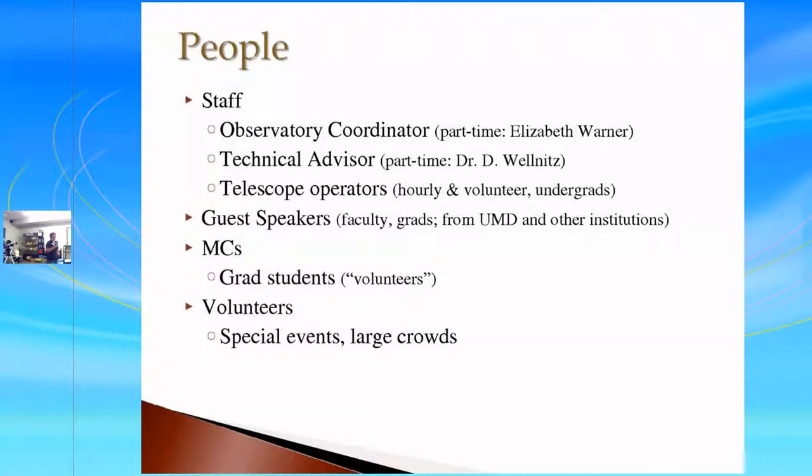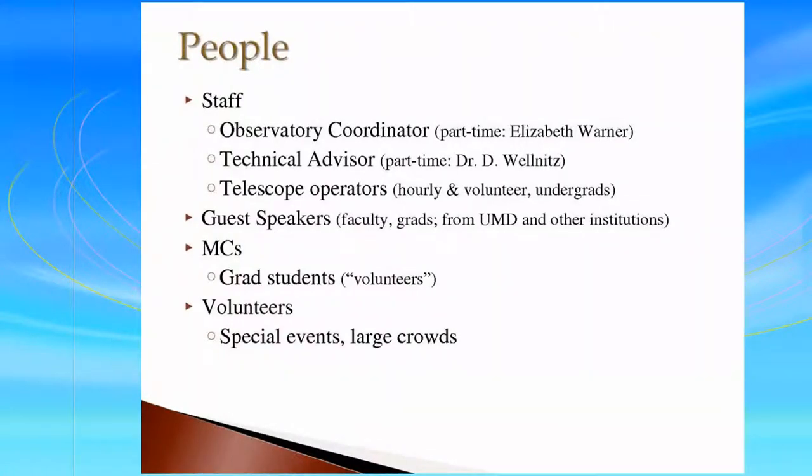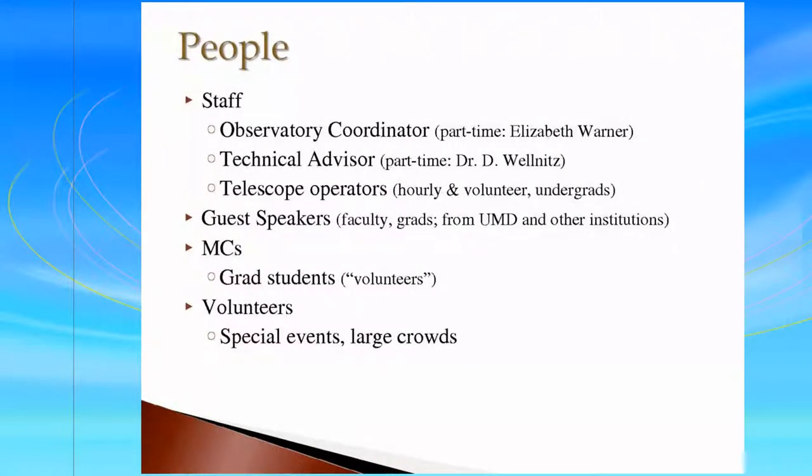In terms of staff, there's me, and I'm only half-time for the department. I have a technical advisor who's also very, very part-time, Dr. Wellnitz. And then we have student workers. Some are volunteers, some are on hourly salaries.